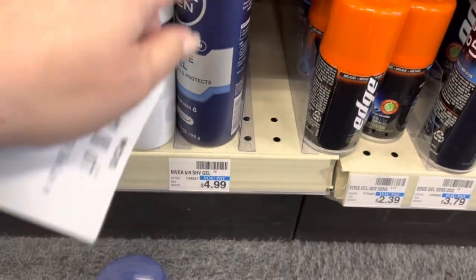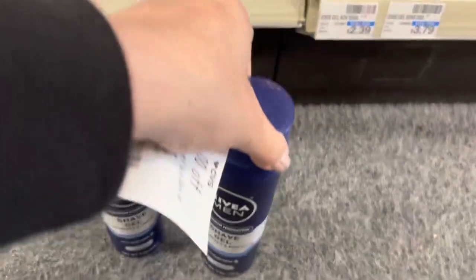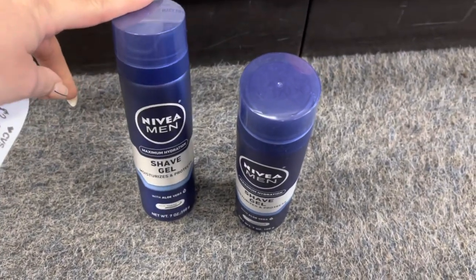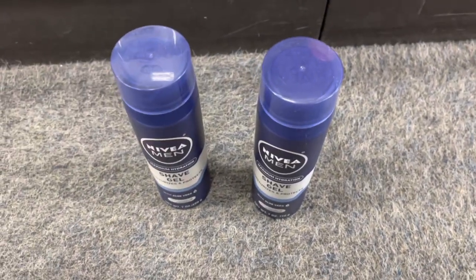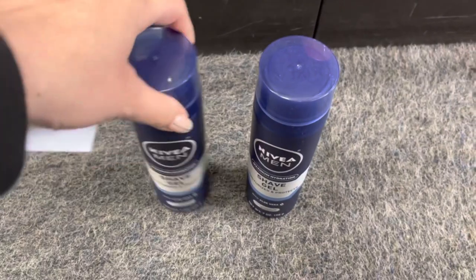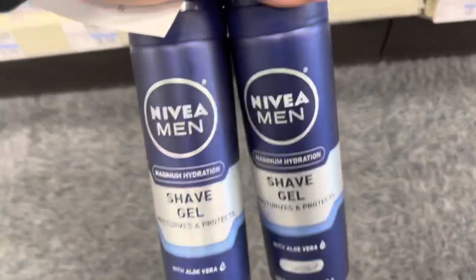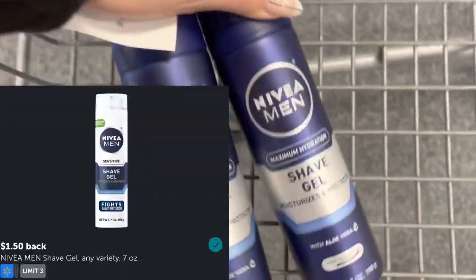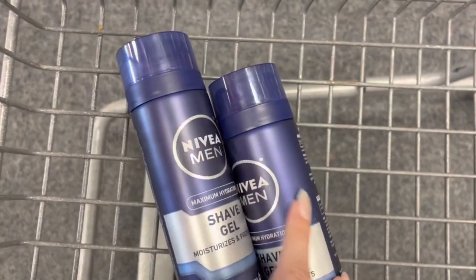The Nivea Shave is on an unadvertised deal for buy two, get a $5 extra buck. So I'm gonna pick up two of these shave gels for $4.99 each. That will total me $9.98. I have a $2 off $6 CRT. So I'm gonna end up paying $7.98, getting back $5 in extra bucks, but then I'm gonna submit my receipt to Ibotta. I'll get back $1.50 for each one, making these free.